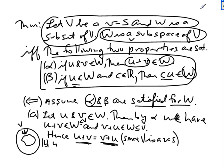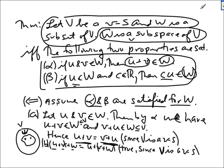Beta. U plus V plus W is equal to U plus V plus W. Okay. This is true since capital V is a vector space. And I didn't write it, but I should have written let U, V, and W be in capital W. So U and V and little w are in the subset capital W. But W is in V. Of course this is true, since V is a vector space. And this is the tone for all of these.